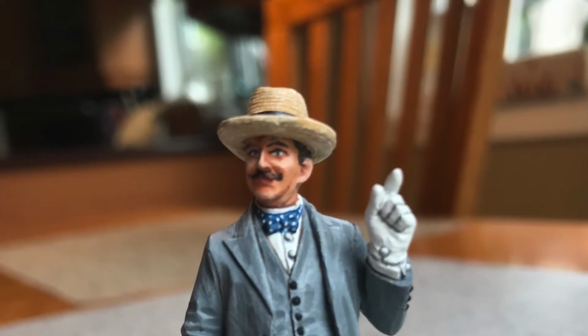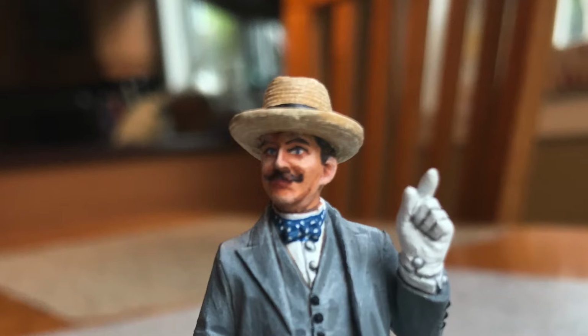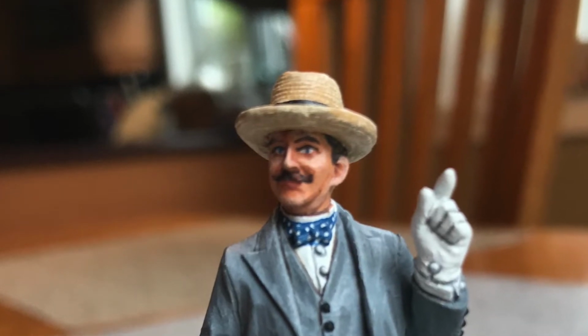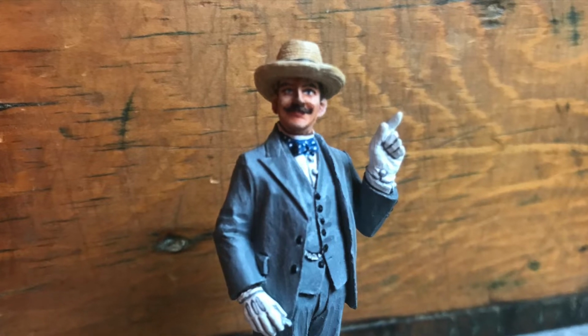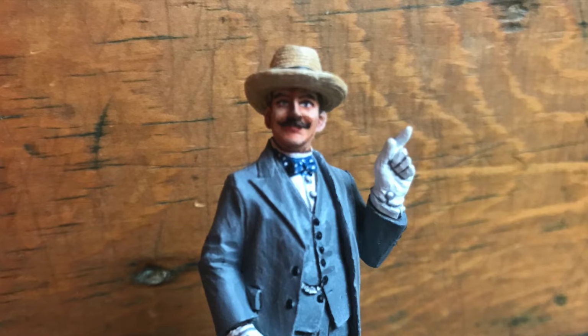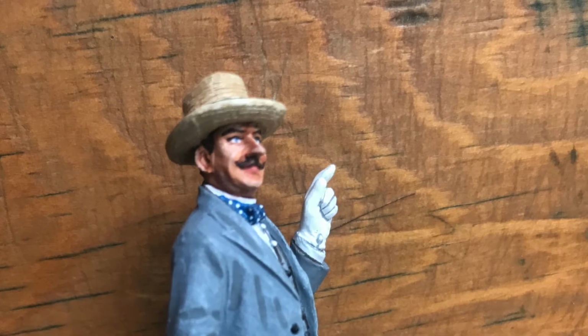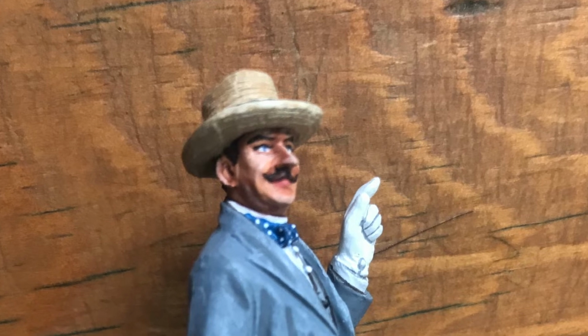Number 1. My King and Country figure of Hercule Poirot, that consummate Belgian detective made famous by Agatha Christie. Yes, I know he's not a toy soldier and is a fictional character at best, but King and Country really captured David Suchet, who for me is the iconic actor who played Poirot for many years.